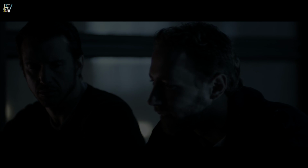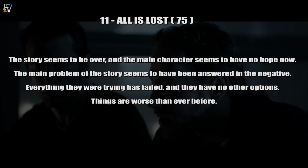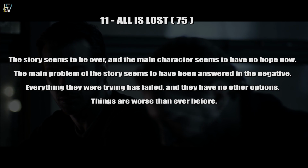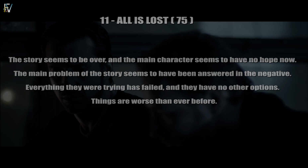This section, along with fun and games, finale, setup, and debate, are made up of multiple scenes and represent big chunks of the movie. All is lost, page 75. The story seems to be over and the main character seems to have no hope now. The main problem of the story seems to have been answered in the negative. Everything they were trying has failed, and they have no other options. Things are worse than ever before.